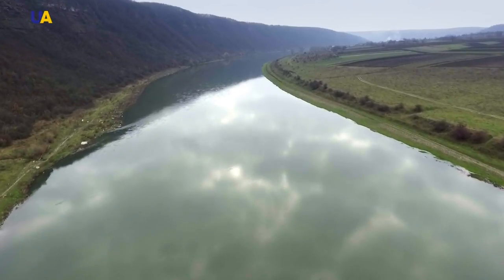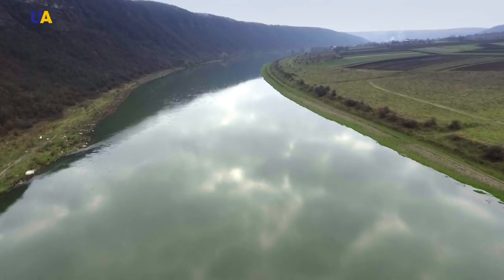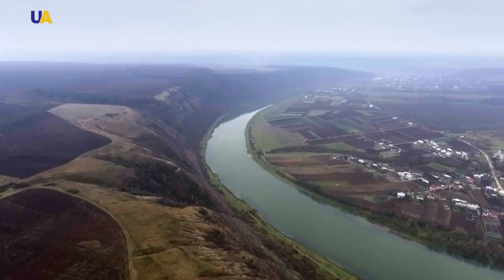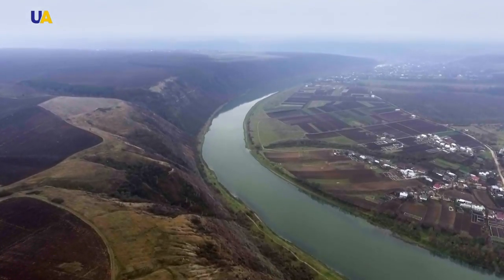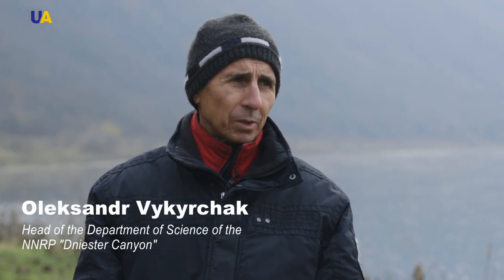Dniester is the second longest river in Ukraine. It carries its waters along densely populated banks, clean and rich in fish. The Dniester has attracted locals and visitors since time immemorial. We're currently in the middle reaches of the Dniester. Here, the river is not navigable.